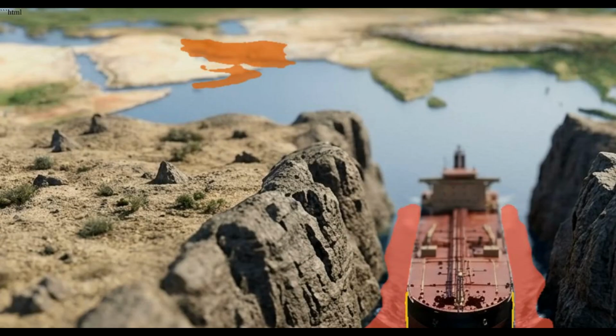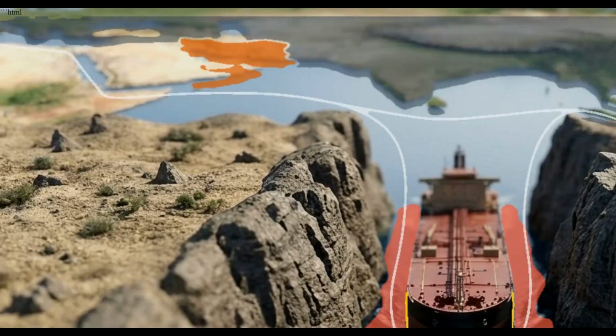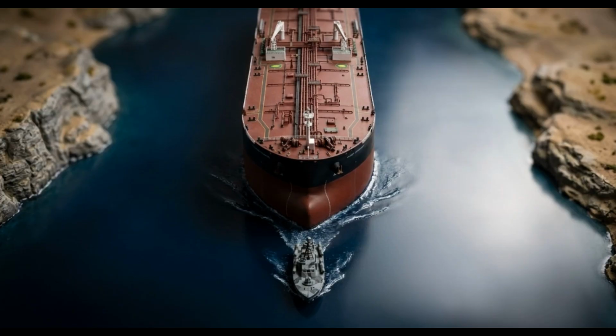If closed, crude prices could surge past $100 a barrel, causing crippling inflation for energy-dependent Asian economies like India, China, and Japan. Which brings up a mathematical problem. Iran lacks a massive, top-tier conventional navy. So how does a country with limited naval capabilities hold the world's largest economic superpowers in a chokehold?